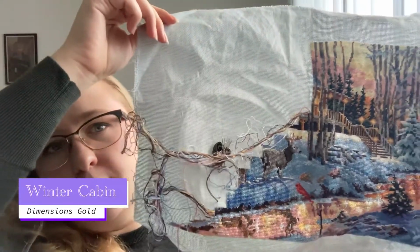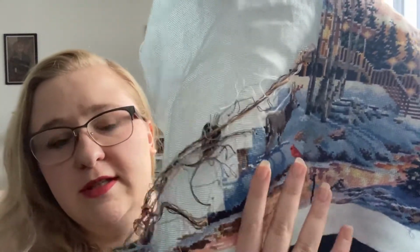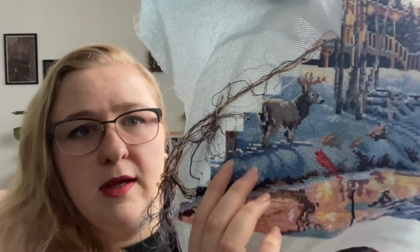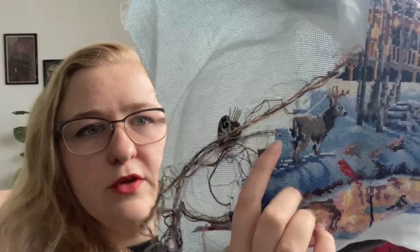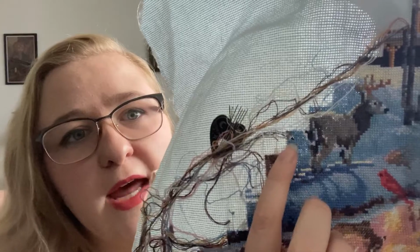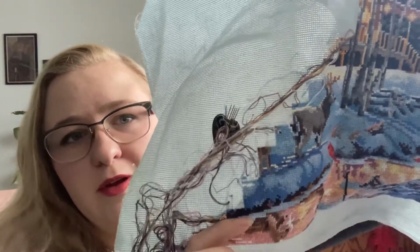It's a Dimensions Gold Kit. So if you want to check out my past weekly updates, you will see the progress that I've made on it so far. Currently, I have another diagonal put in. What's nice is this deer is completely finished except for a little chunk of his butt. And then here you can see the little baby deer forming. We got a little bit of his snout stitched in and a little bit of his twig leg. The rest of it was a whole lot of snow.